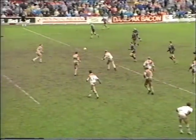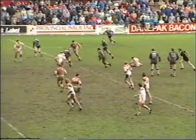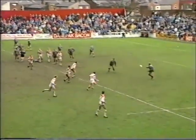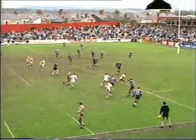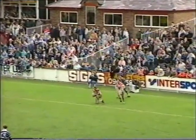Very unlucky to break through there, the Saints. But Paul Groves flings the ball out as Groves is upended. Featherstone snap it up quickly and break quickly to the left wing. Smears again, the ball going down. Neil Holding, on to Shane Cooper. Play allowed to go on. And Saints score the second try.